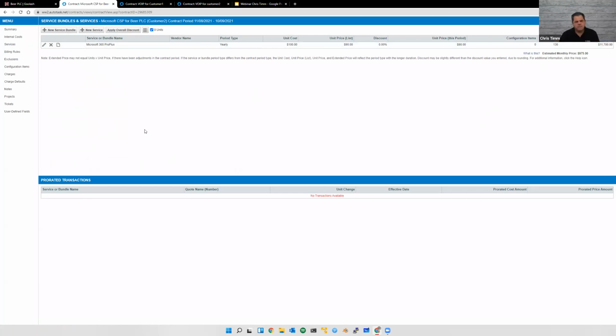Just the question I have is, does that create the service as well? So if the service doesn't exist in Autotask, it'll create that as well as the contract. We don't create services in Autotask. So you have to map it in the beginning and then, yeah. Okay.